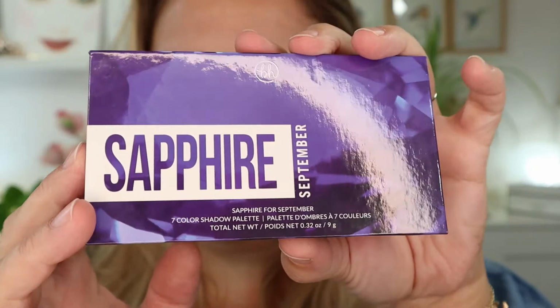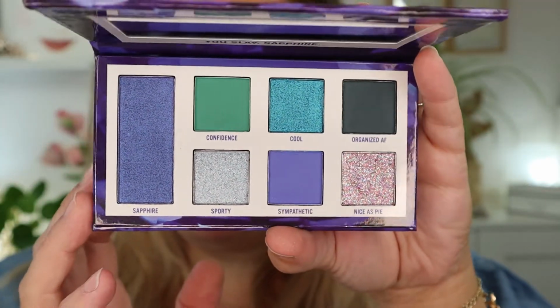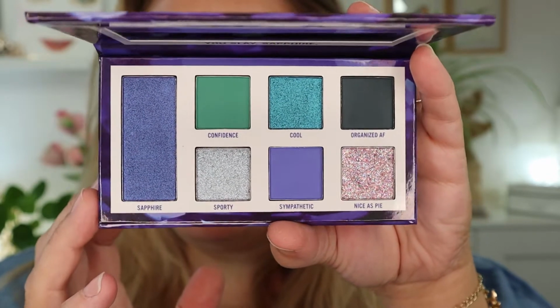This is the little palette we're going to play with. This is the Sapphire palette from BH Cosmetics. It's Sapphire for September and it's a stunning color story. It is very bold, I understand, but I must say I really love this, especially as a companion palette for traveling. I love it. It's beautiful.